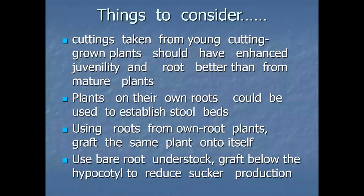So, things to consider from the propagation side. Firstly, if we get a plant that's been grown from cuttings, we get it out into the field. And if we take our cuttings from young cutting-grown plants, there should be enhanced juvenility retained in that plant, and we should be able to have at least initial better rooting. The propagation frame may not change the percent of plants that die after the first year, but at least it may give us a greater number of surviving plants to attempt to go into the first year.